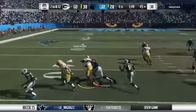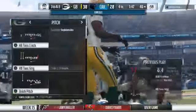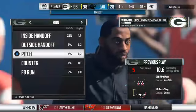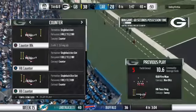Again, they'll go on the ground with Montgomery, and he's able to get this one down to about the 40. The Panthers are going to take another timeout. That'll be their second, so one more chance to stop the clock here. And we'll be back.